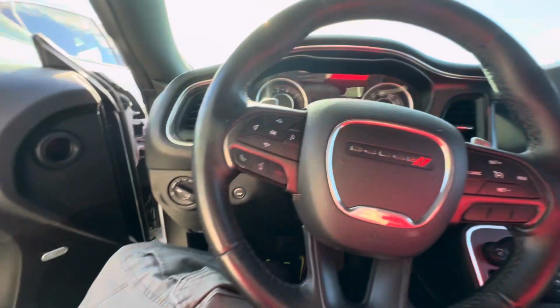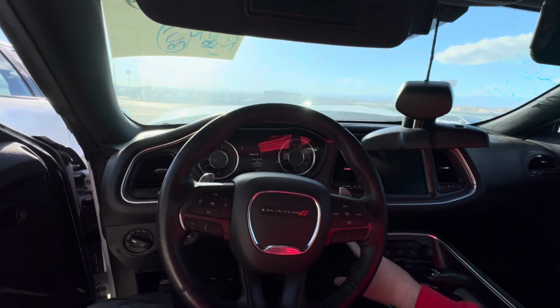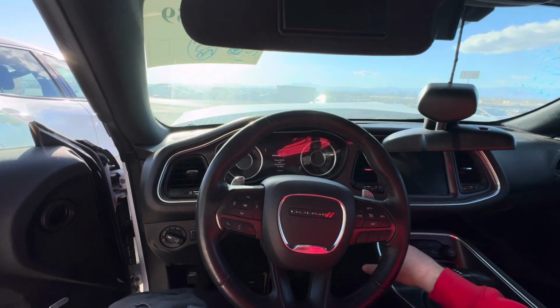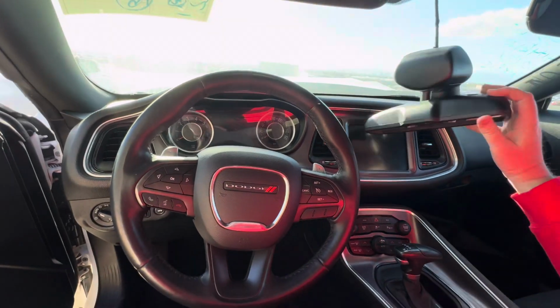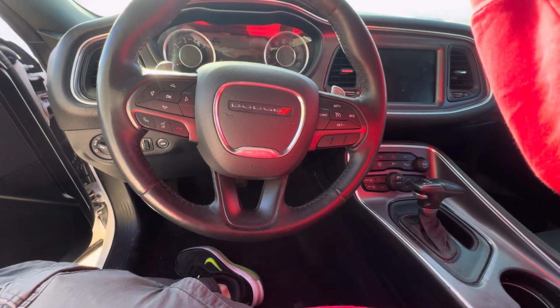Let's get in here and see if she's got enough power to turn over. I bet you it runs. Ooh, brakes go right to the floor, as you would expect. Oh, this one doesn't have keys. Mirror and stuff is broken over here. Ouch. Let's see if we can help them out with that.